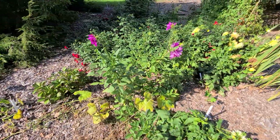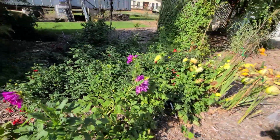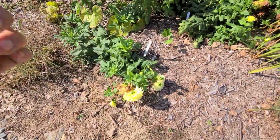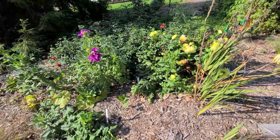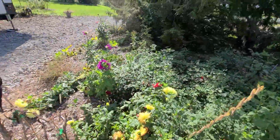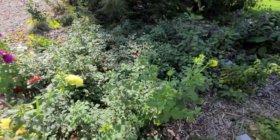We've been getting some dahlia blooms, and I've been picking them for arrangements because you can't really see them out here. They start falling over. You can see this one fell over. So I've been picking them and bringing them closer to the house so we can enjoy the color. We've got the floodlight yellow. That's the purple Taheo. I don't know what the red ones are.